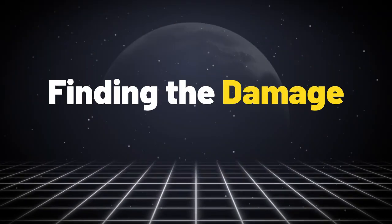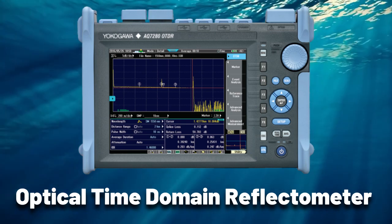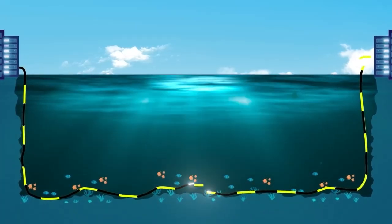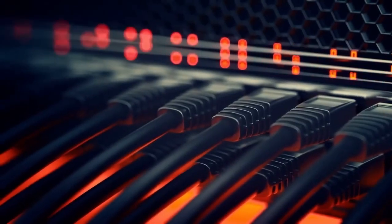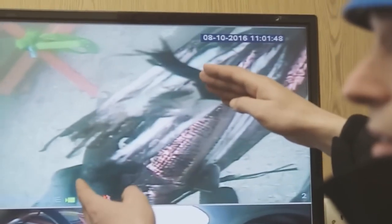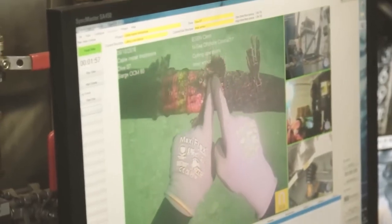Finding the damage. A special device called an optical time domain reflectometer is used. This device sends a light pulse from both ends, and because the cable is broken, the light pulse bounces back. By measuring how long the returning pulse takes to return and the strength of the signal, experts can estimate the exact distance where the damage has occurred. This process is done from both ends, and it is verified whether the locations match.